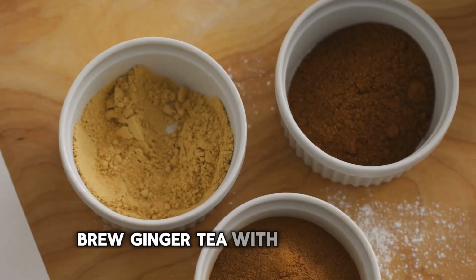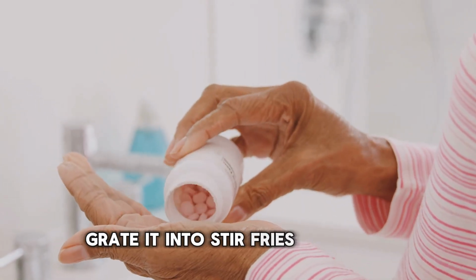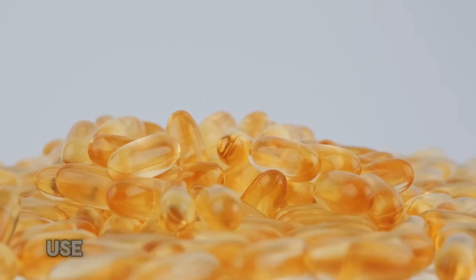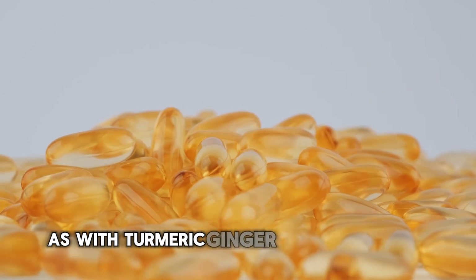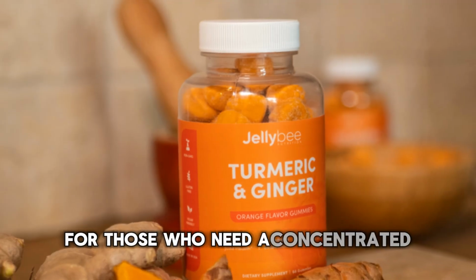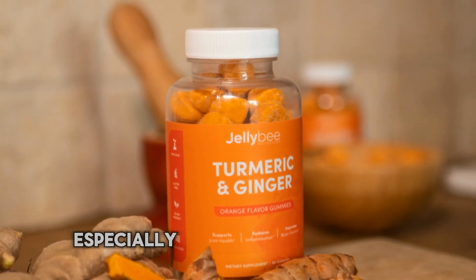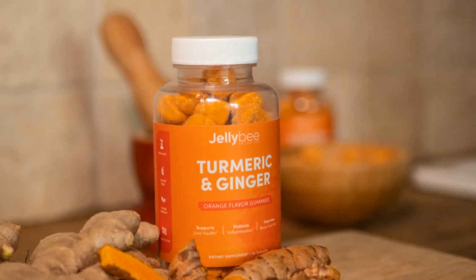How to add ginger to your diet. Brew ginger tea with fresh slices steeped in hot water. Grate it into stir-fries, soups, or marinades. Blend into smoothies or salad dressings. Use ground ginger in baking or oatmeal. As with turmeric, ginger supplements are available and may be beneficial for those who need a concentrated dose. But it's important to speak with your doctor first, especially if you're taking blood thinners, as ginger can affect clotting.